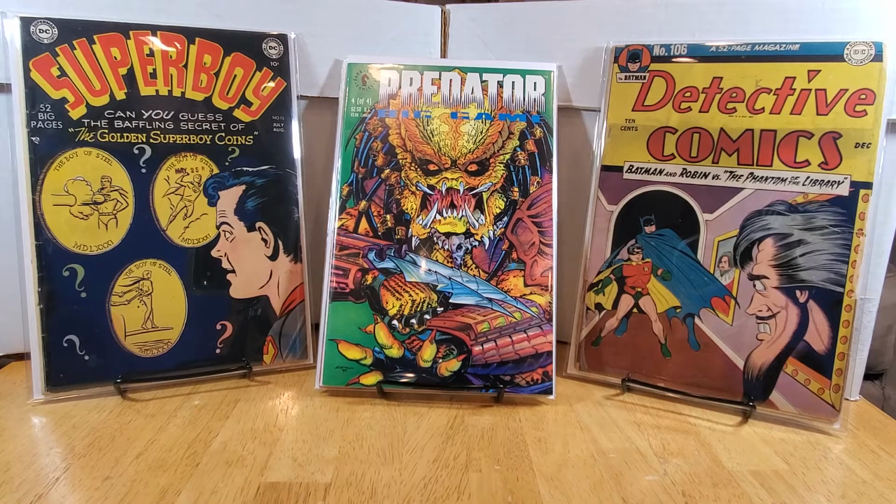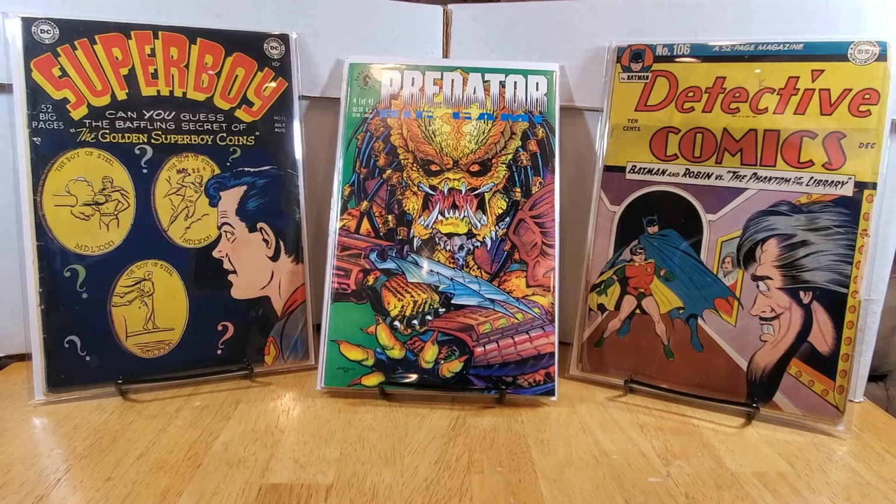I love the Predator movies from the 80s to 90s, so I grabbed it, even though I never really read Dark Horse. Chris Warner cover, John Arcudi story on these, and Evan Dorkin pencils. For $1, both in pretty decent shape, VF range somewhere, I figured, what the heck? I went ahead and grabbed those.